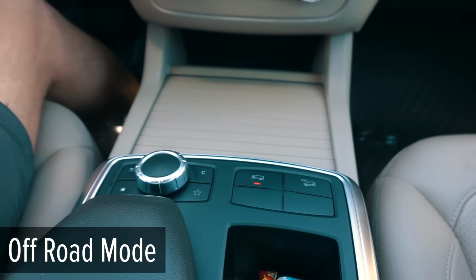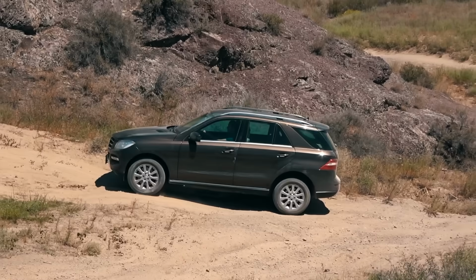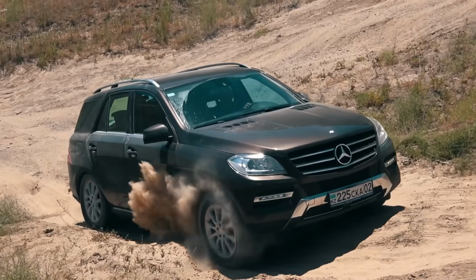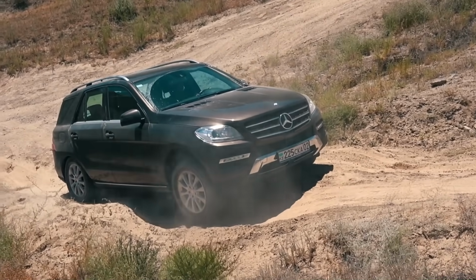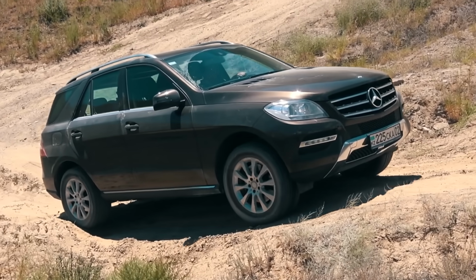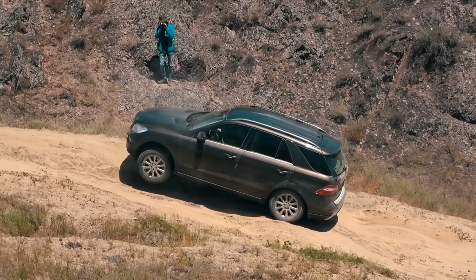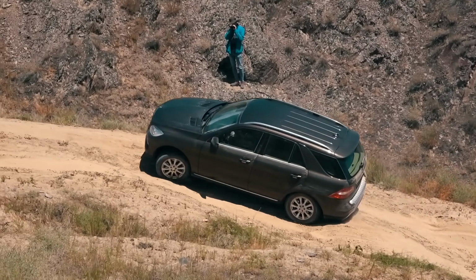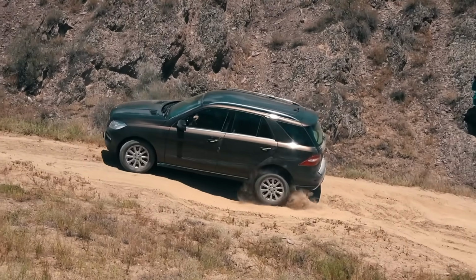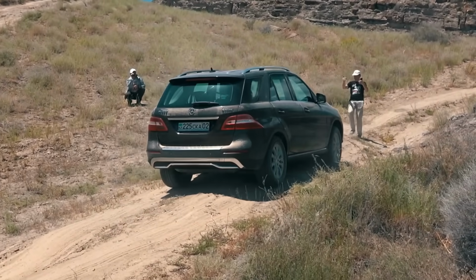Now let's see how the ML performs on the same climb, but in off-road mode. The Mercedes confidently passes the first obstacle by the difficult line. At the second obstacle, where the climb becomes steeper, it is notable that unloaded wheels spin slower and make fewer rotations. This allows more precise driving, and it is important when driving through complicated obstacles. That's another proof of the more effective work of the traction control in off-road mode.